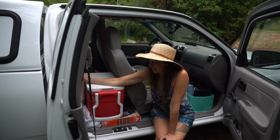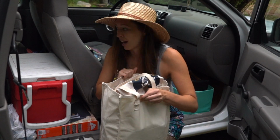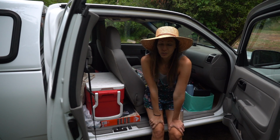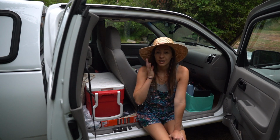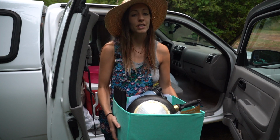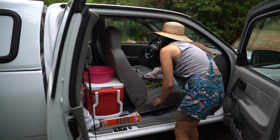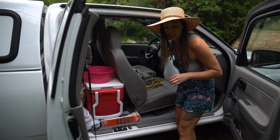I have a bag here of all the things that don't have to be cold as well, so I've got lots of snacks. I have 4 bottles of water just across the middle because that is basically how I make sure that I'm gonna have no problem if I break down or if anything happens. I also really like to wash my face every night still. This is my wash basin. I have my solar charger here and just miscellaneous kitchen stuff that I need, fuel and all that. And then I have my bag here for my trash, because I pack everything out.